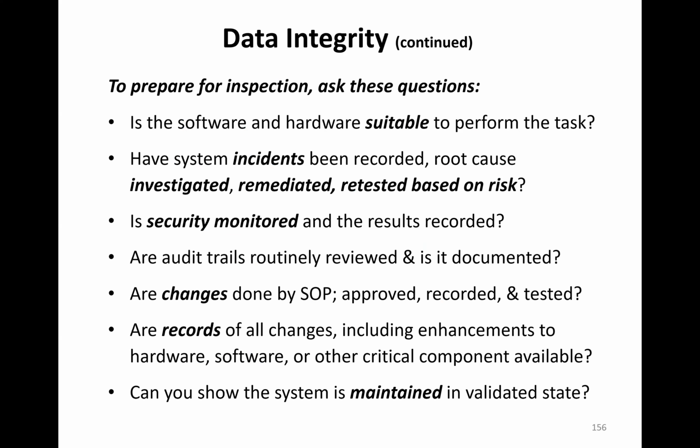If you're preparing for inspection, is your software and hardware suitable for the task? Have incidents been recorded, root cause investigated, remediated, retested based on risk? Is security monitored? Do you have audit trails reviewed? Is it documented? Are changes done by formal SOP? Are there records of all changes, including any kind of enhancement or change to a critical component? And can you show the system is maintained in a validated state?